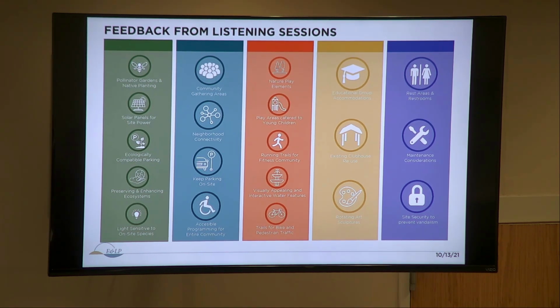So you can see that there's a lot of desire to keep natural habitats and to highlight ecosystem services on site. There's excitement about what is on site, and we want to make sure that we are highlighting that and we're giving people access to that. So pollinator gardens and native plantings. There was a desire to keep the parking footprint light by some so that we can preserve the ecosystem surrounding, or at least use materials sensitive to the environment. So maybe that is pervious pavement or something like that. And then the light sensitivity was also a concern. If we're putting a lot of lighting in a natural environment, would that be a concern for insects and wildlife?